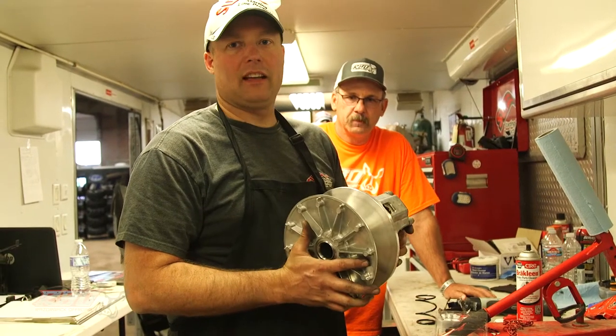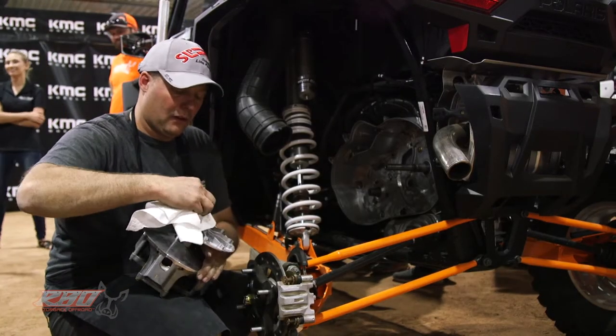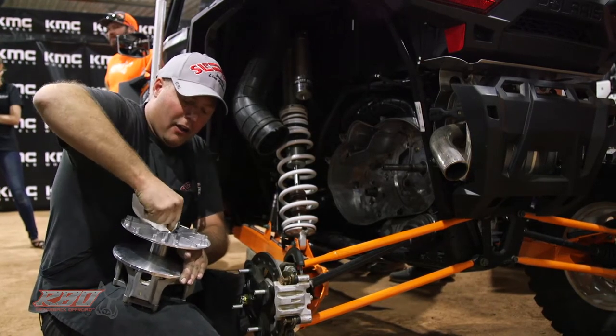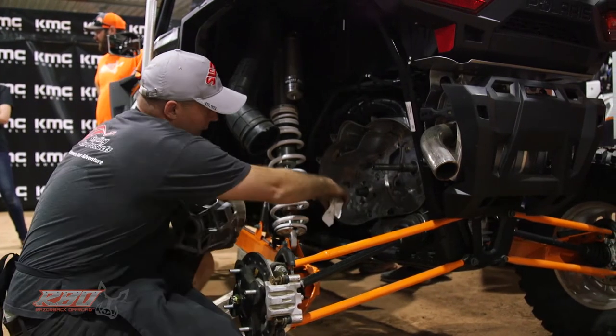We've got the weights and spring installed, and we are good to go. We're going to go put this back on the car. So I like to clean out the taper of the clutch in here before I reinstall it, just to make sure no dirt or anything got on the clutch taper. It has to have a perfect seal between the clutch taper and the crankshaft.